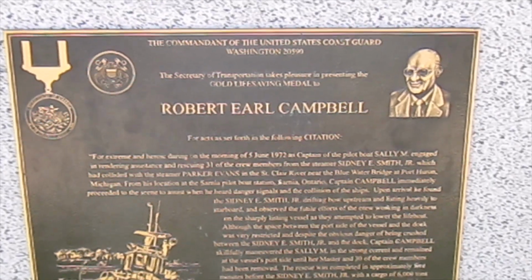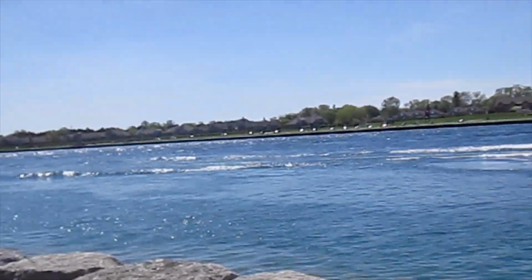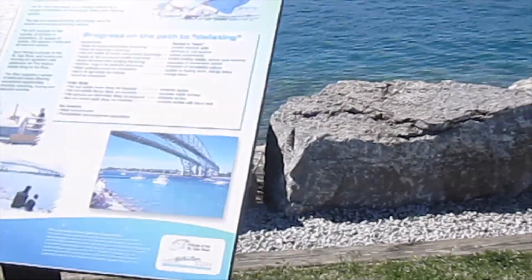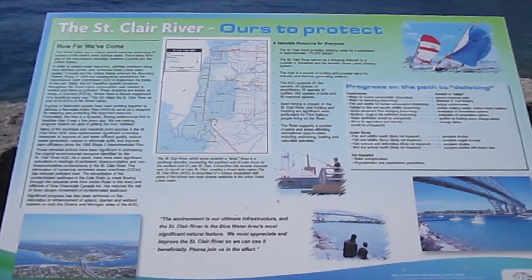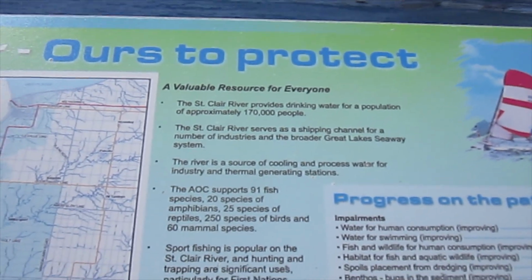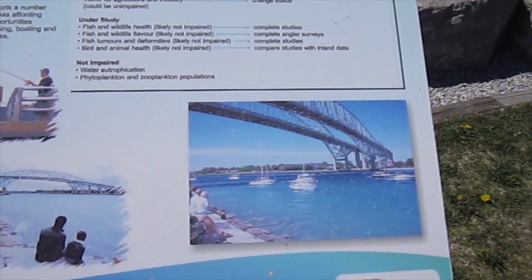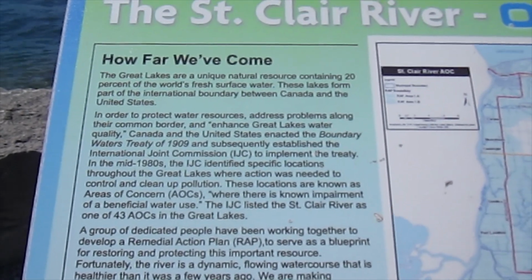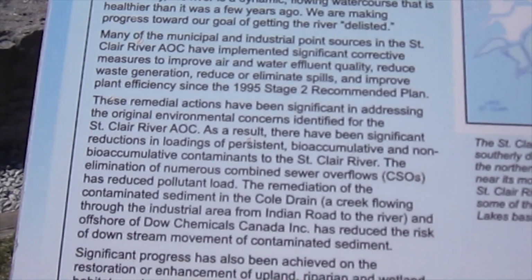This is commemorating a medal that was given to Robert Campbell and his part of the bridge, I believe. Oh, the police boat. Not sure where he's going. There's more information about St. Clair River. If you come to the area, you can check them out under the bridge. Also, don't forget to get some bridge fries while you're here.